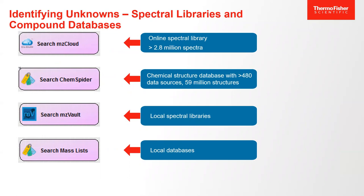mzCloud is one of the coolest free resources Thermo gives you. It is a database based upon a program called Mass Frontier, developed by Robert Mistrick in the Czech Republic, with 2.8 million spectra in it, based off reference standards.